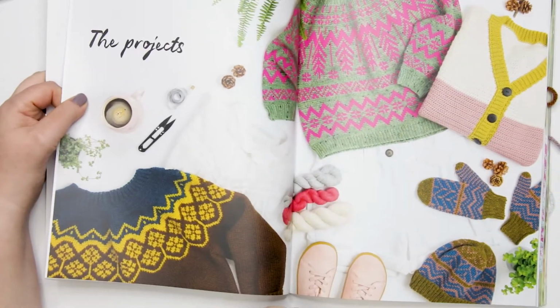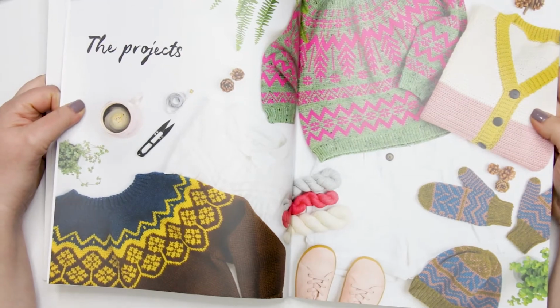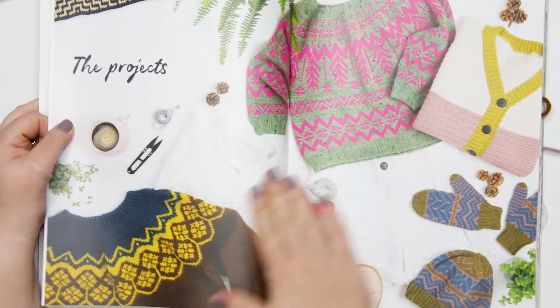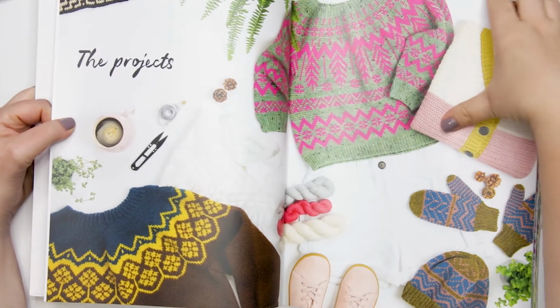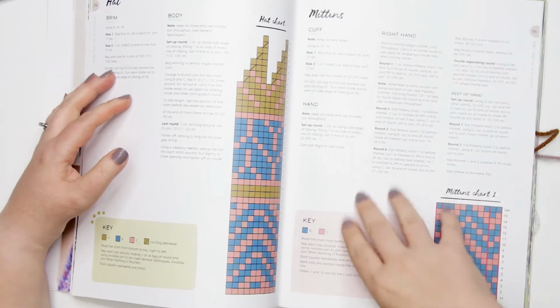So the garments themselves are gorgeous, and they are going to be generally more time consuming because of the level of color work that's required. But look at these results. These are gorgeous, gorgeous garments. And it's not just sweaters and cardigans that you would expect. There's also patterns, a couple of them for like hats and mittens. There's a cowl as well.